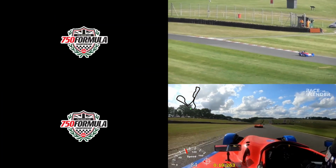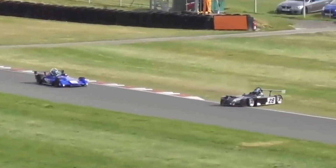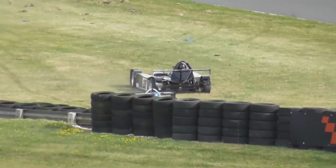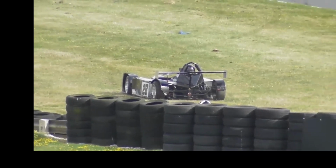Is Bartholomew going to attack into Park? Both side by side, but that straight line speed of the TRS is phenomenal, and he manages to move ahead of Peter Bove. But I think there's been a big accident behind him, I'm afraid. Number 28 is involved in that, which is Alan Bunge, I think it's at Barn, and he's come back across the track and hit, I think, Matthew Unwin's car. The side of that car is destroyed, I'm afraid.